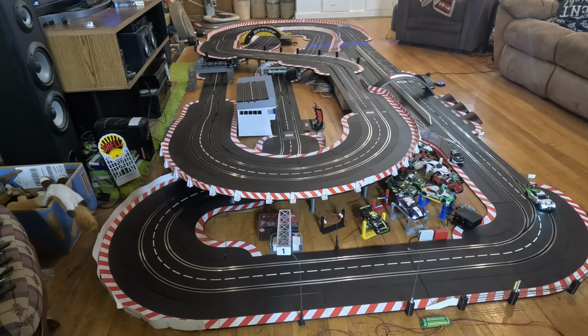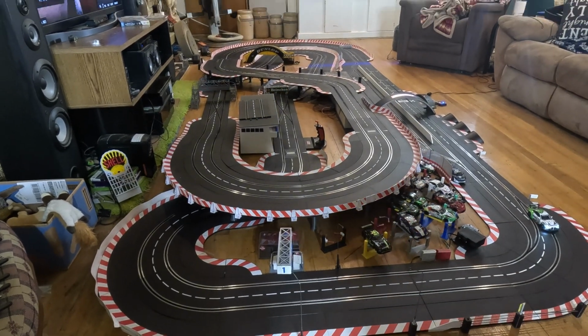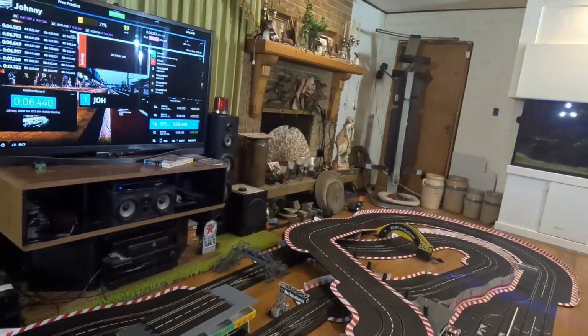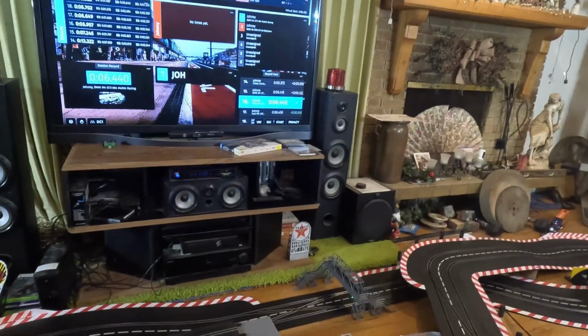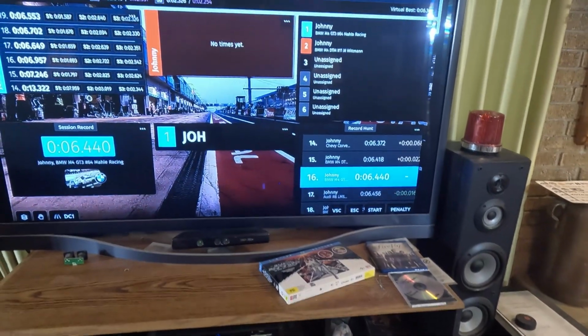We'll go see what time she put up. I was a little surprised at the top end speed. It was a little bit slower than I was expecting. It could just be the motor. She cornered just fine, but the top end seemed a little bit low.